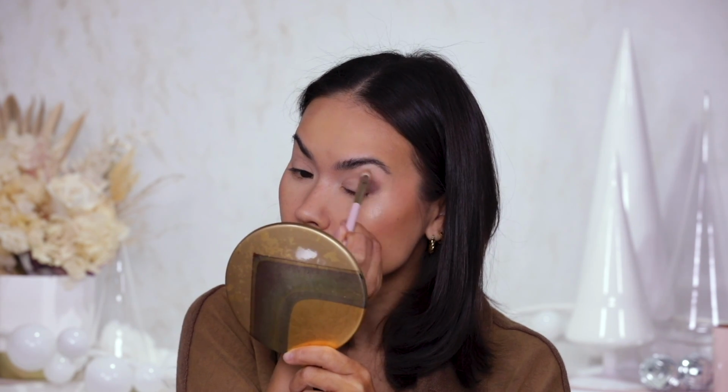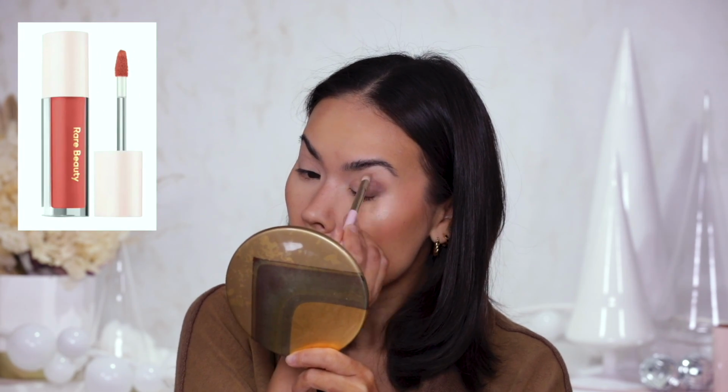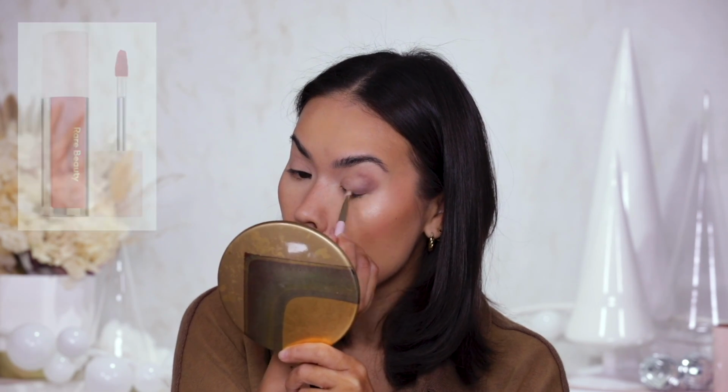Actually, Rare Beauty came out with some liquid eyeshadows as well, and those I really do like a lot. Camera just cut off, but I asked Swatch Model to zoom in a little bit so we can see the eyes better.